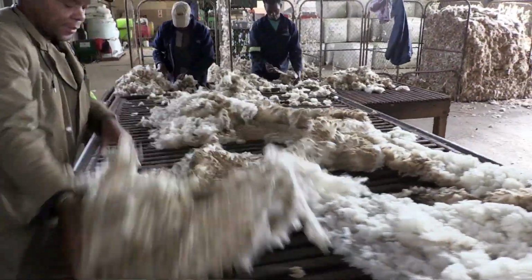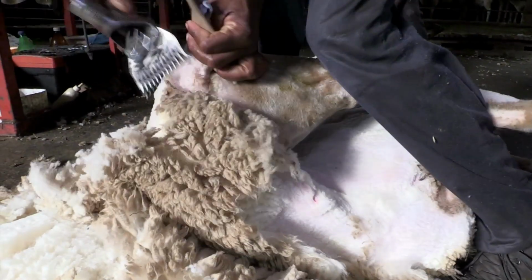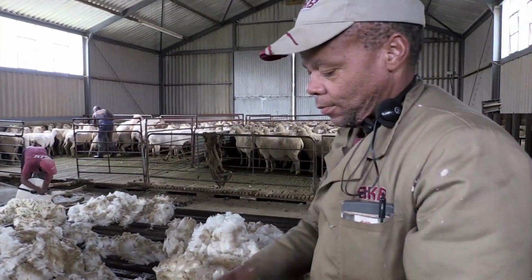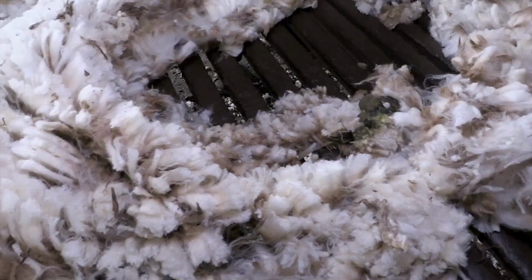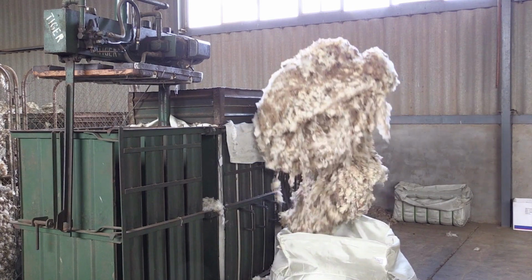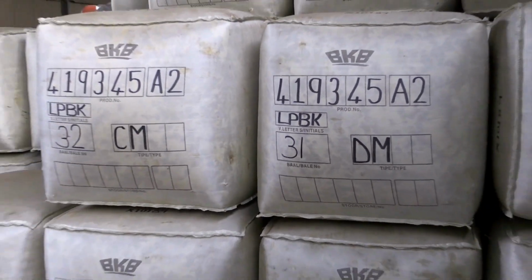Classing and clip preparation is done on the farm by wool classers or graders. The wool classers or graders work in shearing sheds where the sheep are being shorn. The clip is graded according to industry standards. In South Africa, wool is graded according to the National Wool Growers Association of South Africa, or NWGA standards. The graded clip is baled and then sold to wool brokers, who then sell it to textile manufacturers. Most South African clip is exported overseas.